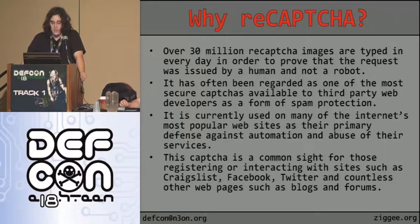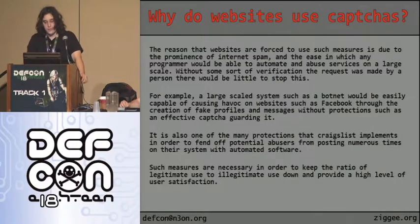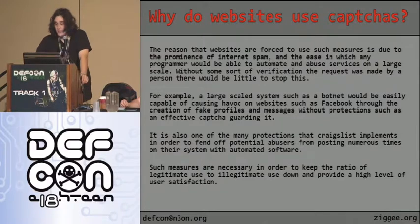This CAPTCHA is a common site for those registering or interacting with sites such as Craigslist, Facebook, Twitter, and countless other web pages. The reason that websites are forced to use such measures is due to the prominence of Internet spam and the ease in which programmers would be able to automate and abuse services on a large scale without some sort of verification. For example, a large-scaled system such as a botnet would be easily capable of causing havoc on websites such as Facebook through the creation of fake profiles and messages without protection such as an effective CAPTCHA guarding it.